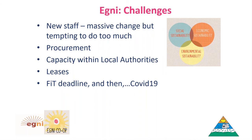So people were able to challenge that direct award via the Welsh Government website. And there were a couple of queries that came back, but basically they were happy with that process and it went ahead.